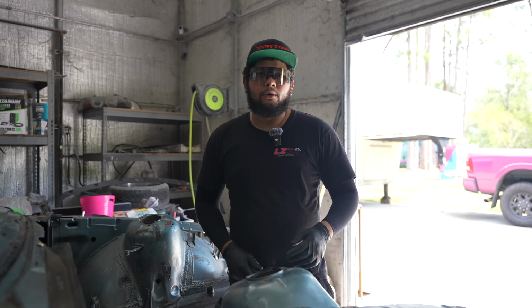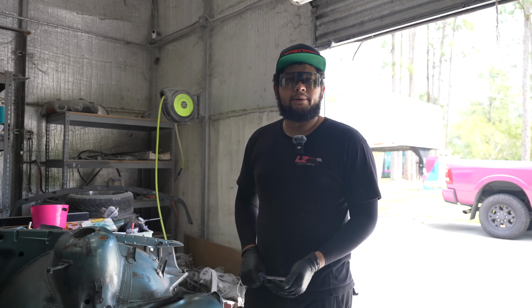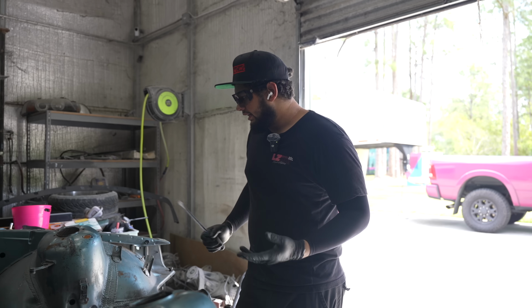And then we're gonna do body work. We're gonna stitch weld some stuff. We're gonna fill some holes. We're gonna probably cut some more things. Essentially cleaning up the engine bay and strengthening it is what we're gonna do. And then the goal will be, once that's done, to prime it and prep it for paint. So that's kind of where we're at right now.